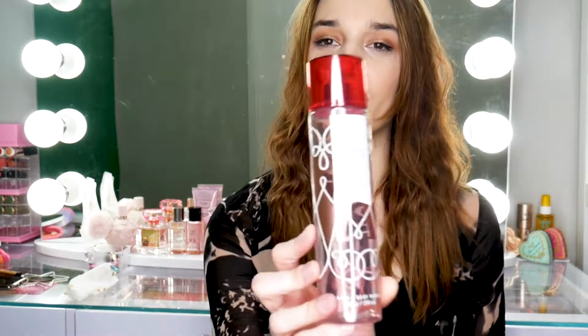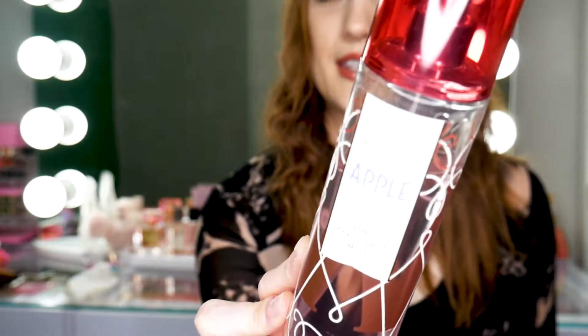Okay, so let's start with some of the more winter fragrances since we are in the season. I'll start with my favorite ones that I have. I have Winter Candy Apple. This is one of my absolute favorites. This is one that I always want for the winter time. It just smells so good.